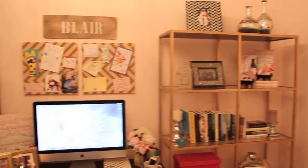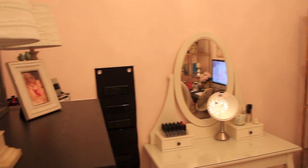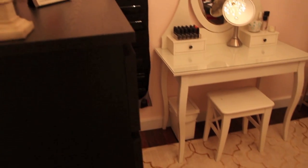with a quick overview, and then I will go through everything individually and kind of talk you guys through it. This is my favorite room in the entire house now. I am not kidding. I'm obsessed with it.